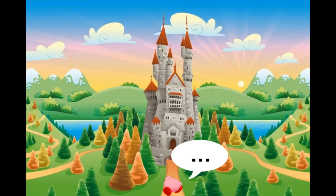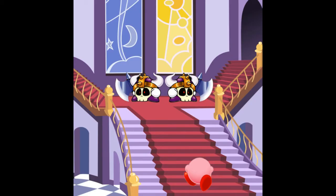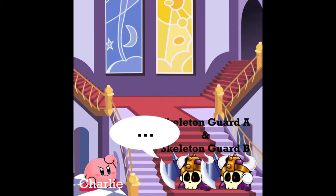Oh, great! Now I know the way. Charlie managed to reach the castle. Charlie came to a split path, leading to different doors at the stairs, where he couldn't decide to take the left or right door. He decided to ask the skeleton guards.